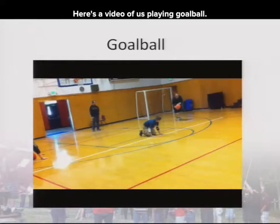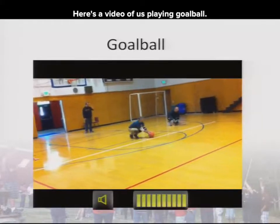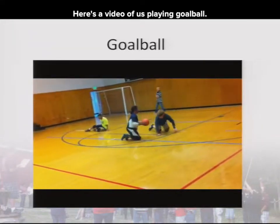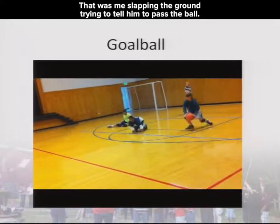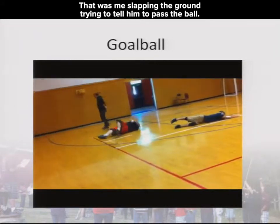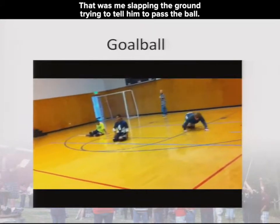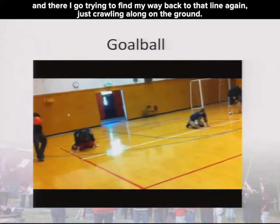Okay, here's a video of us playing goal ball. That was me slapping the ground to tell him to pass the ball. And there I go, trying to find my way back to that line again, just crawling along on the ground.